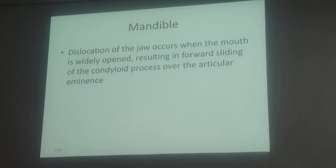Anterior to the mandibular fossa is the articular tubercle. If the head of the mandible passes in front of the articular tubercle by overpull of the lateral pterygoid, which helps in opening the jaw actively, and it overpulls and goes into spasm, it will cross the articular tubercle. Then the head of the mandible can't go back, because the articular tubercle is a bulge. This bulge comes in the way and the mouth doesn't close.